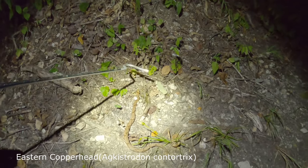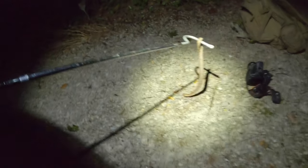See how much longer till I'm sick and tired of these guys. But this is like fourth night this week that I've found copperheads here. So I found the hot spot.